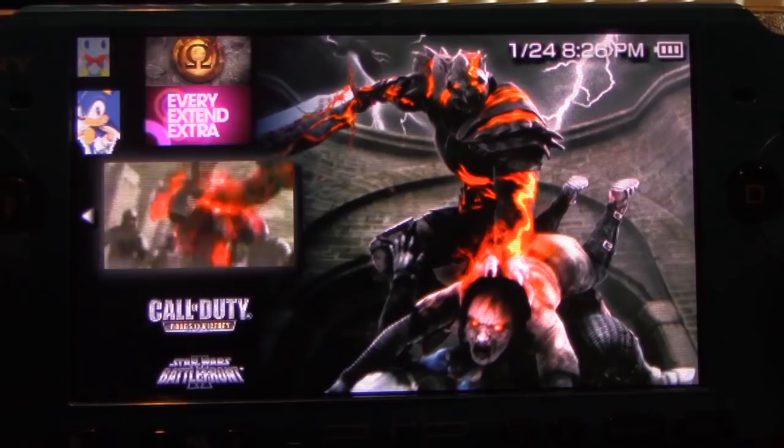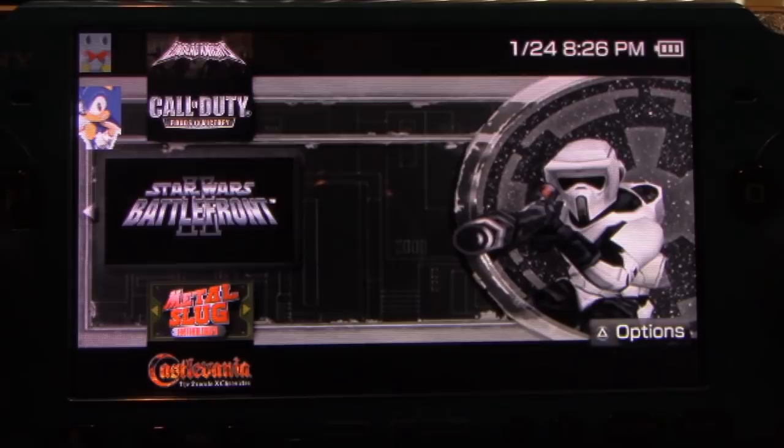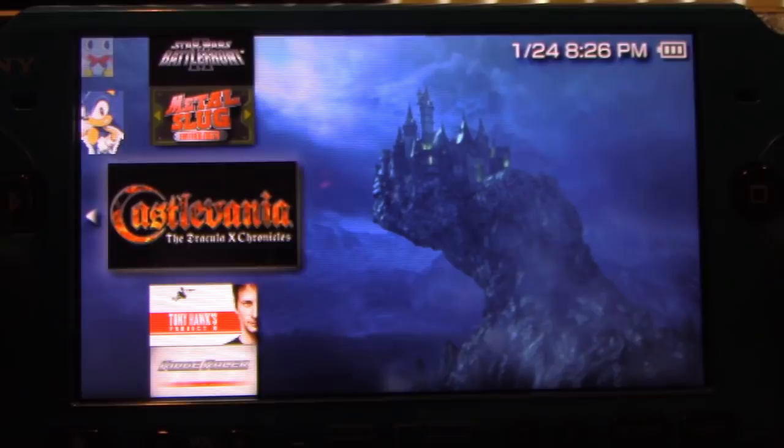Call of Duty: Roads to Victory. Star Wars Battlefront PSP. Fun kind of first-person game. Metal Slug Anthology is all the Metal Slug games. And here's the PSP Castlevania game that came out. This one's a lot of fun, too.